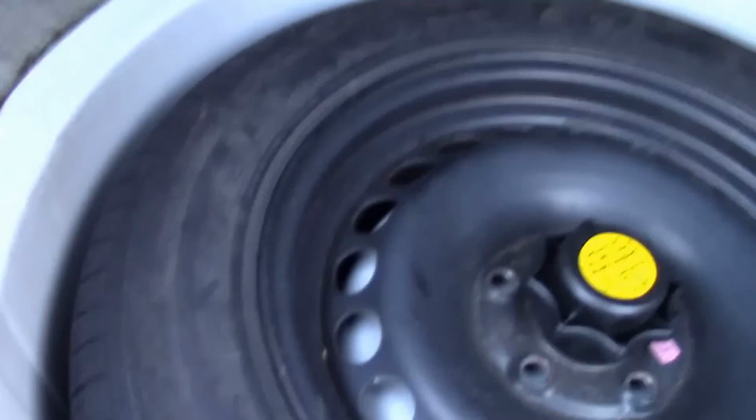There you have it. Nice large trunk, very nice. It's got a 60-40 split rear seat. Check that out, I didn't even know they had that in these. It's got a power outlet in the back. Open this up. Looks like a full-size spare tire even, not even one of those little tiny ones. Here's all your tools and your jack and everything, so you're good to go there.